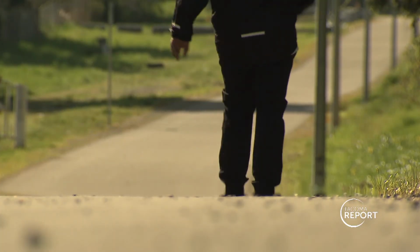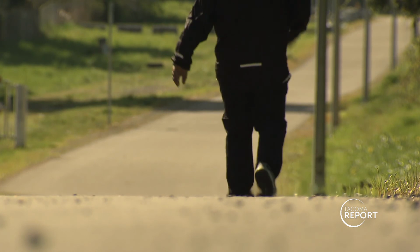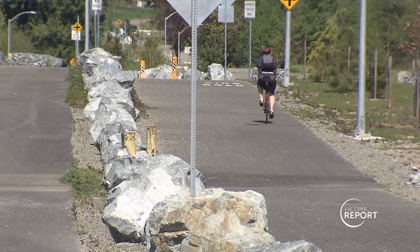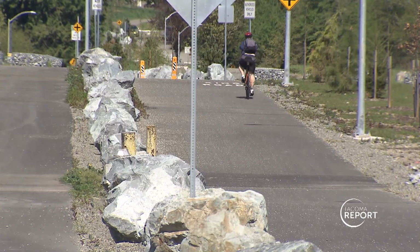It's a perfect trail for children to ride a bike or their scoot bike in a safe environment. When I've been out on the trail, I've seen people with skateboards, scooters, roller skates. It's a trail for everyone.